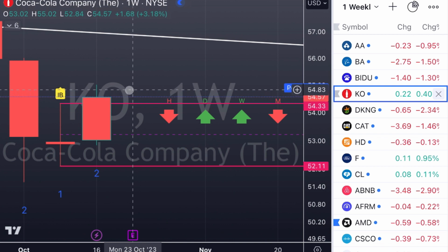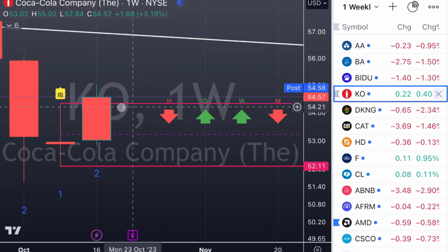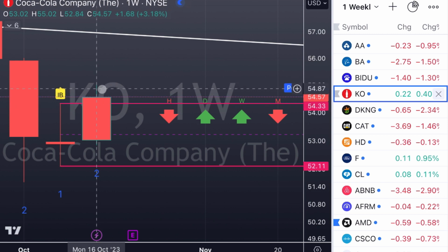This one you should still be in profit. Even though it didn't hit targets, we haven't come back through that original trigger. You should still be in profit if you're still in Coca-Cola. But that puts us to 4-0 because you still would be in profit. And although we didn't hit targets, we are still in profit on this trade.